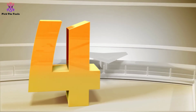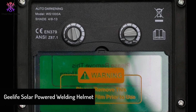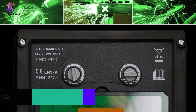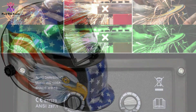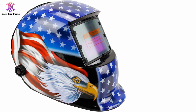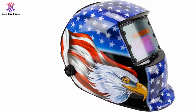Moving on, at number 4, we have the Geelife solar-powered welding helmet. If you are looking for maximum eye protection, then you will be really impressed with this helmet because it comes with an auto-darkening filter that will keep your vision secure. It can switch from its lit state to dark in just 1/25,000th of a second. Moreover, the filter will block UV and IR radiation so that your eyes do not suffer any damage because of sunlight. This helmet operates on a lithium battery.